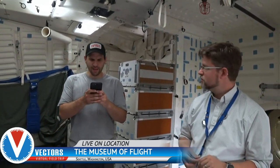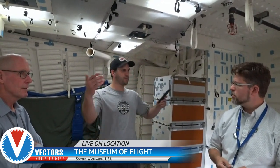Does the shuttle have nav lights like an airplane, like red and green on the wings? I don't know. I don't think I've ever seen it land with lights. It did land at night, but they had spotlights on the runway. That's a good question. I can't picture any.